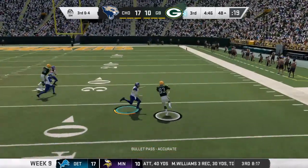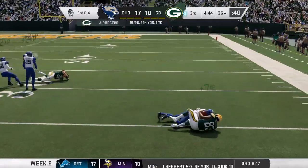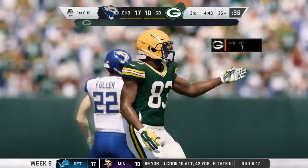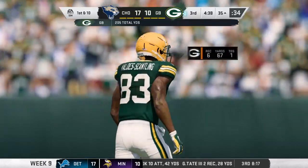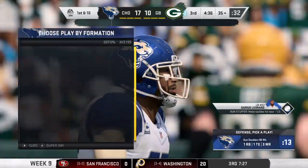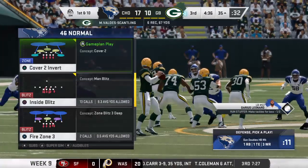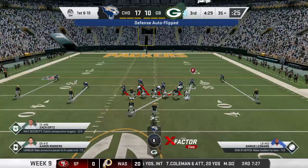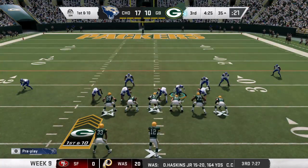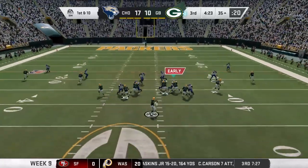Here's Rodgers to throw. This one to the right, caught by Valdez-Scantling. And he's got this down to the 35. 13 yards, first down, Packers. A little football 101 there. You just see the receiver try to run down the defender, meaning he goes right at him and really trying to move him a little bit towards the center of the field so he can put his foot in the ground and break to the out, to the sideline, and make a catch.